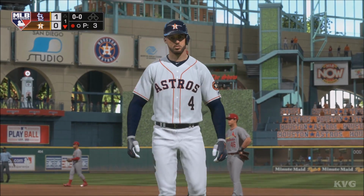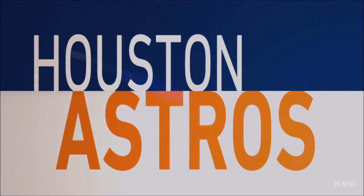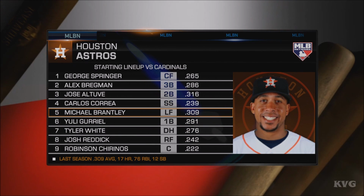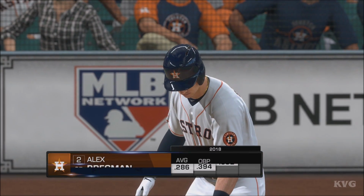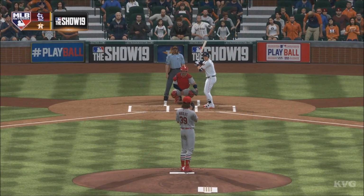Time now for a quick look at the hometown Astros starting lineup. Dan, who do we keep an eye on? Well, I'm watching the guy they call Dr. Smooth, Michael Brantley. This guy hit over .300 last year, and man, it was impressive. Just hitting over .300 is really something special to look at. He's a consistent hitter. I love watching his approach. He doesn't make a lot of mistakes. He'll be there again this year if he continues to stay within himself.